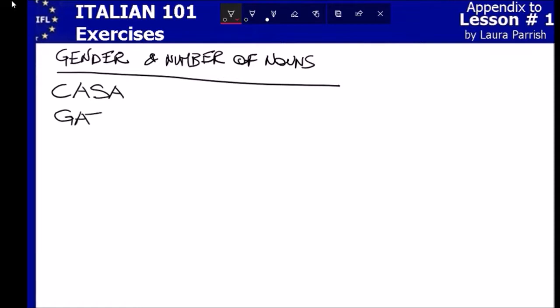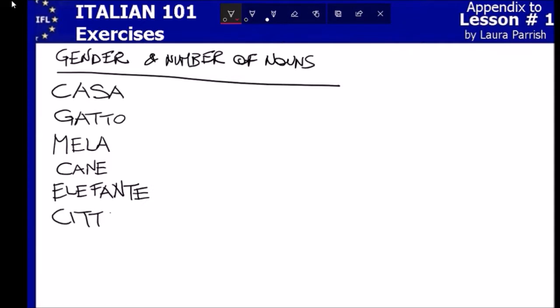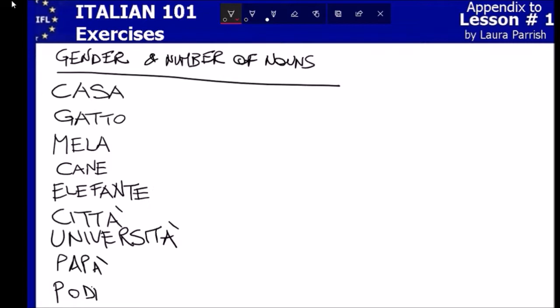Let's go with gatto. Then let's go with mela. Let's go with cane. Elefante, città, università, let's say papà. Papà, let's say podestà. Then what else? Barista. Pianista.